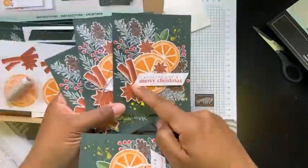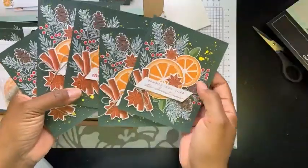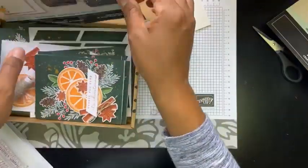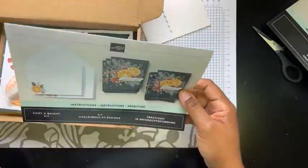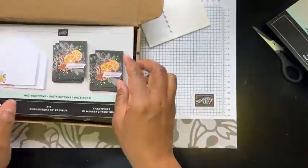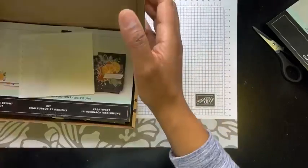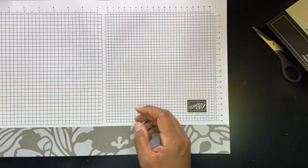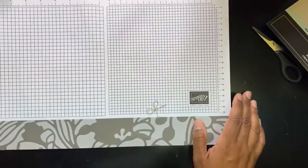Uh-oh, this one needs some twine. I better find some twine for that. But there we go. So this one is $23. And it's on sale for $18.40. So this is a great kit to get for sure, especially for the Christmas. It'd be a great one to give away as all your Christmas cards.